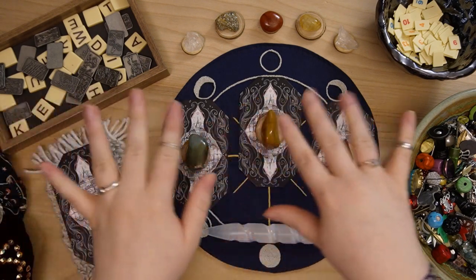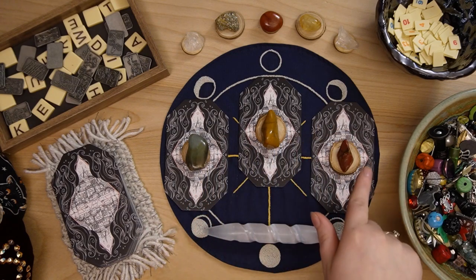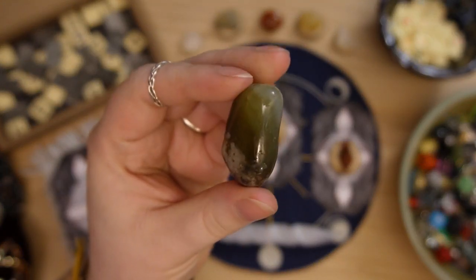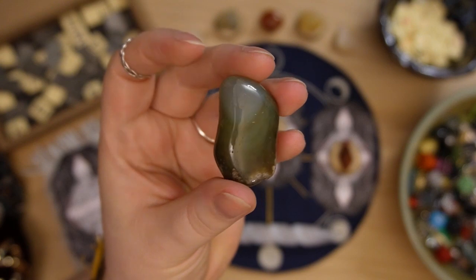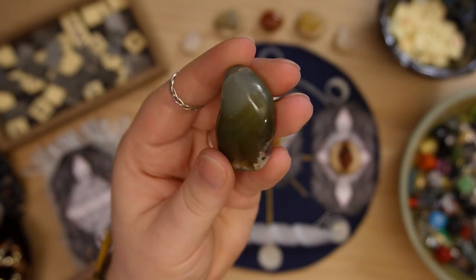But let's go ahead and look at these piles. So for each of the piles that we have here, I have a different colored stone. So here for pile number 1, we have this green stone. I'm not actually sure what this stone is called, so if anyone knows, do let me know. But it has these little white speckles and sort of an ombre on its way up in green. So that is pile number 1.